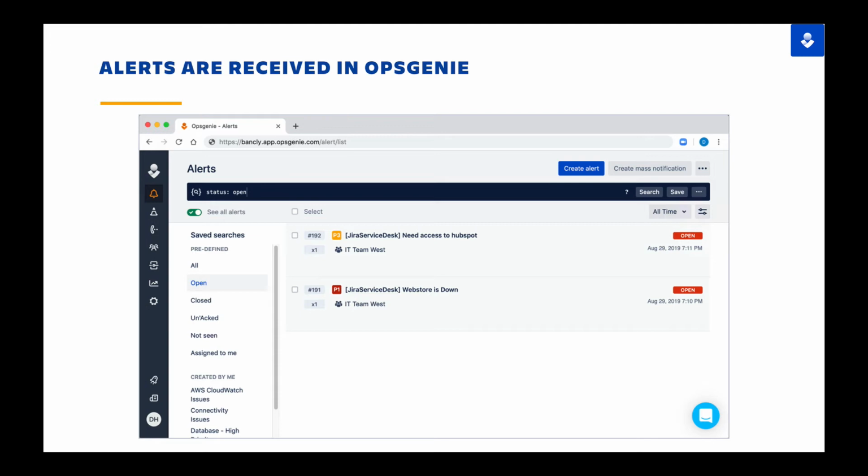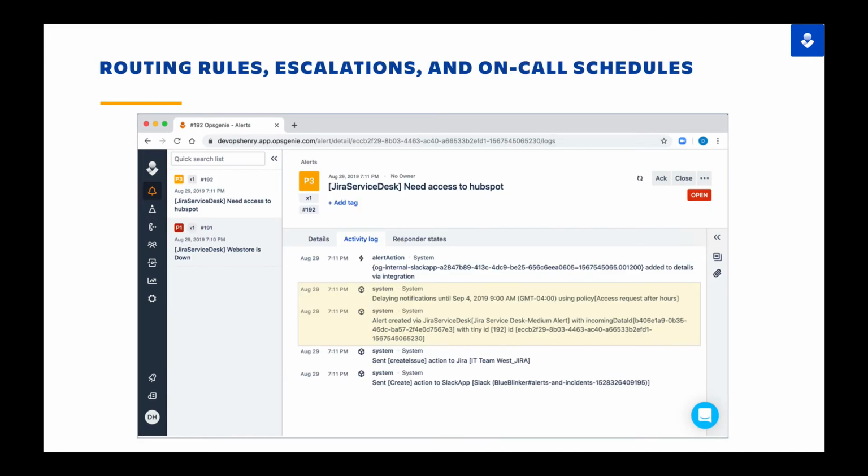In fact, that P3, the Jira Service Desk needs access, Opsgenie is rather creative and flexible in what it can do. It actually can delay that notification till the next business day at 9 a.m. So what's interesting is it knows for certain alerts, we don't need to wake up or interrupt the dinner of our on-call responder. We can wait to the next business day, and that's what it did for the request that needs access to HubSpot.